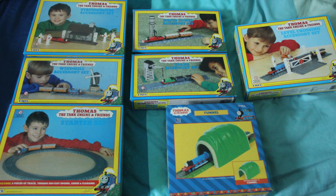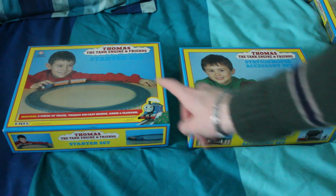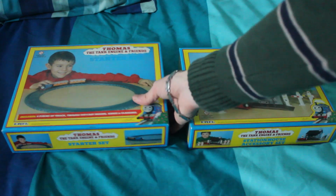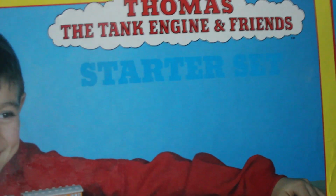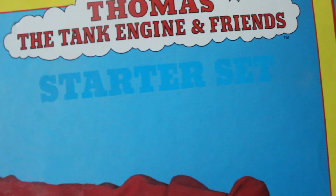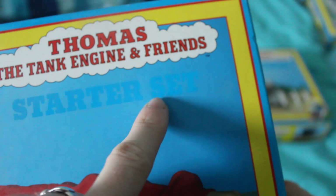Now, as you can see here, I've got quite a few of these sets and accessories. I'll show a few at a time, so we'll start off with these two first of all. Here on the left is the starter set, and you probably can't tell because of the lighting, but underneath the Thomas & Friends logo it does say starter set, but it is written on very, very faintly to the point that even I can't see it that well.